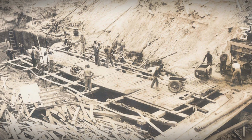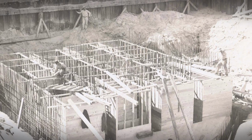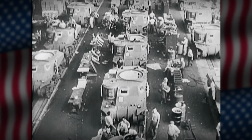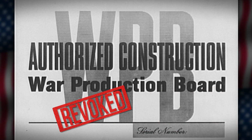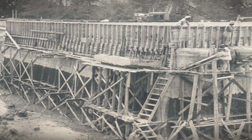Construction of the plant had numerous challenges. Manufacturers initially promised delivery of materials within 20 months, but by late 1941, the United States was entering World War II, and minimum delivery times were adjusted to 33 months. Then, in August 1942, the Federal War Production Board revoked the plant's priority rating. After 16 months of persistent appeals for reinstatement, the WPB finally authorized construction, which began February 1, 1944.